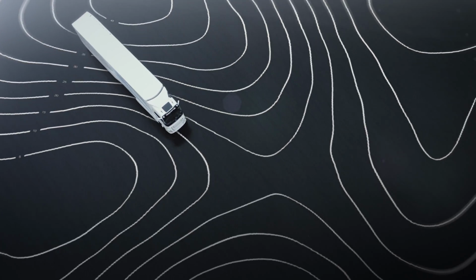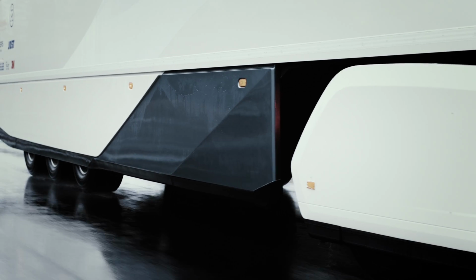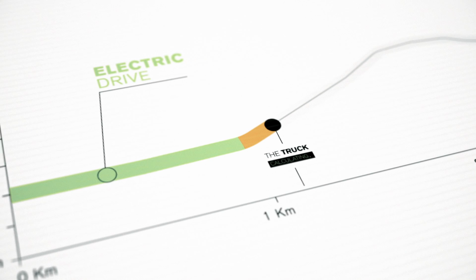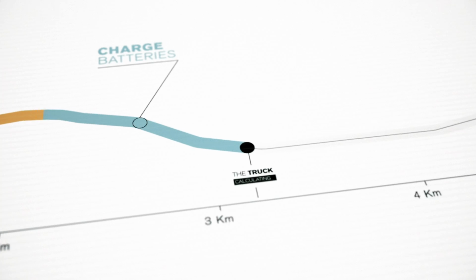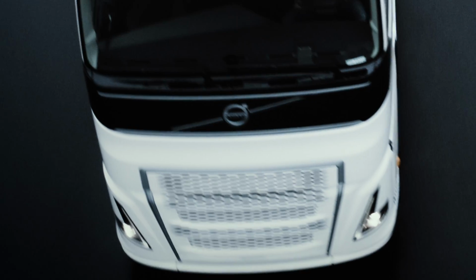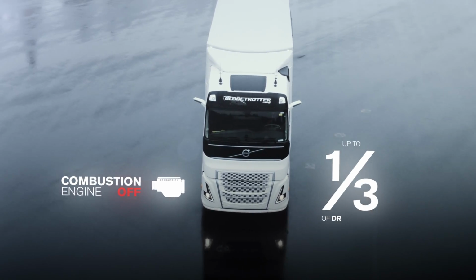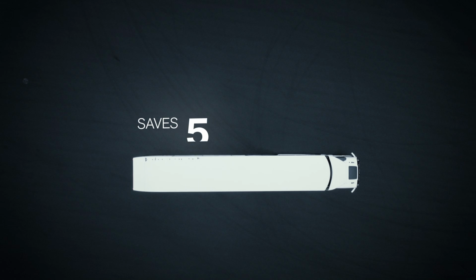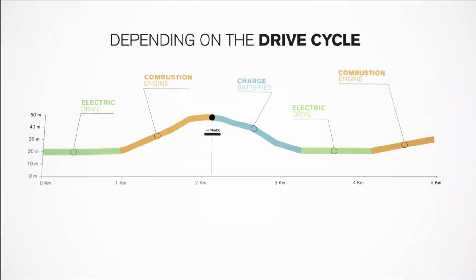By using information from the GPS, topographic data and expected speed, the system calculates the most efficient use of both the diesel engine and the electric motor, as well as when to charge or use the recovered energy. The hybrid powertrain will allow the combustion engine to be shut off for nearly a third of the driving time. This can save 5 to 10% in fuel, depending on the drive cycle.